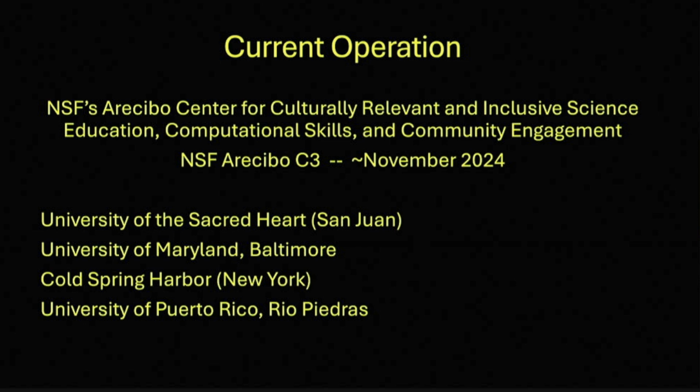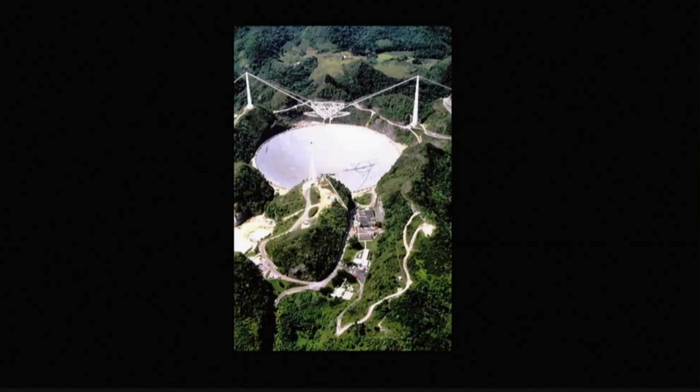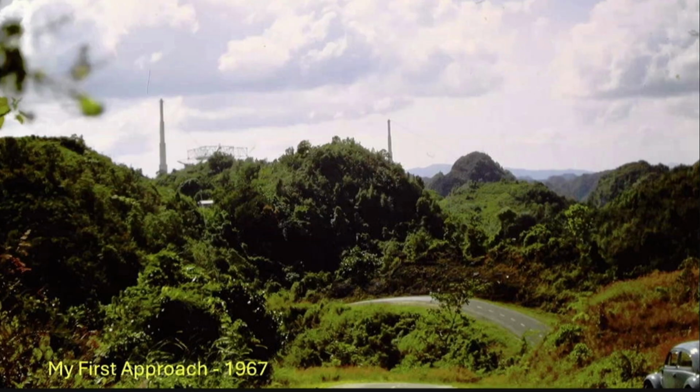But still, as far as I was concerned, that is the end of an era. And although it pains me to watch the collapse of the telescope, I like to remember it as it is here, when it was in full operation, or as I saw it on my first approach in 1967 as a graduate student, from the approach road.